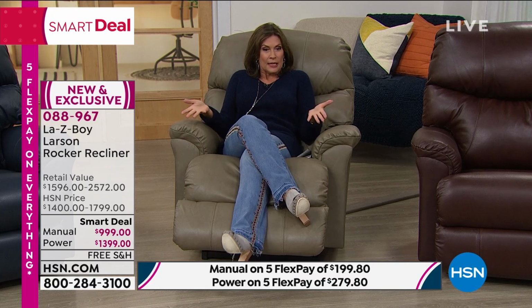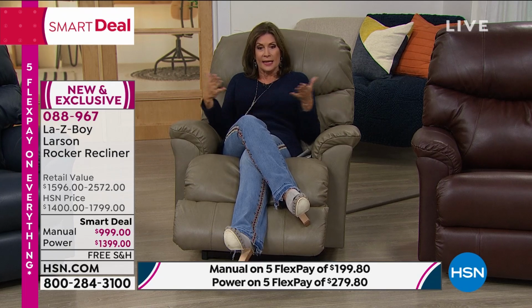If you want the taupe, you need to be ordering that now. Don't forget, we've got lots of different ways that you can pay for this. If you want to put it on flex payment, you just split that up on your credit card. It's going to be on your credit card today, your flex payment on the manual, $199.80. If you're ordering the power, $279.80.